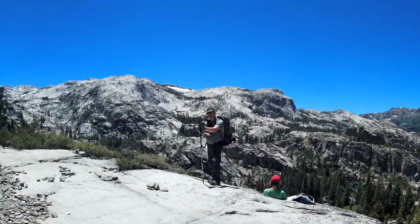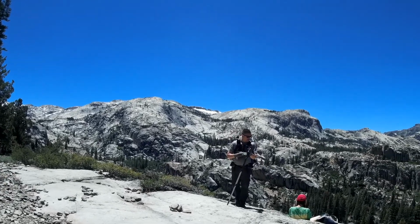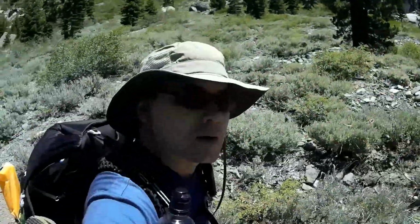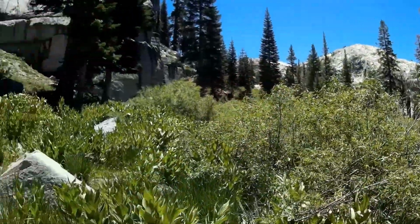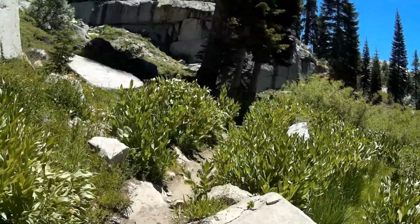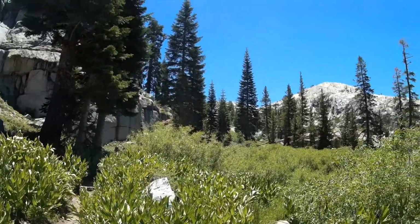We're just taking a break right here to eat some snacks. I don't think it's even 1 o'clock right now. Alright, we took a short break back there on that rock for about 15 minutes. But now we're back on the trail, and it looks like it's flattened out quite a bit. Okay, so I think we're actually passing through Saucer Meadow right now. So we need to find a water source and a decent campsite.